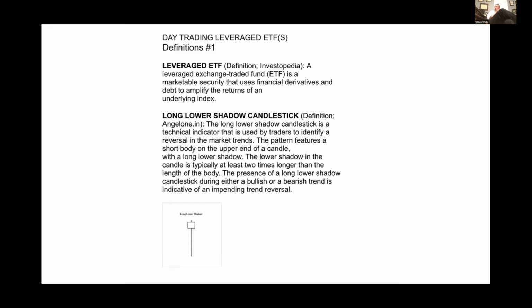Another definition is a long lower shadow candlestick. It's a technical indicator, especially in patterns. Robert called them pullbacks last week. In a pullback, when this particular candle pops, it's indicative of a trend reversal. And I'm going to show you some strong examples here coming up. Next slide.